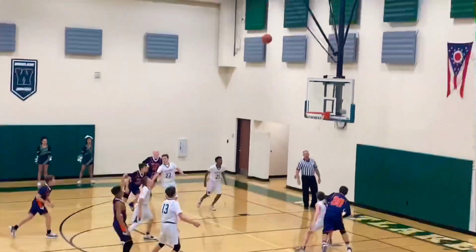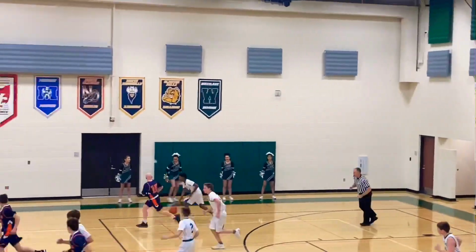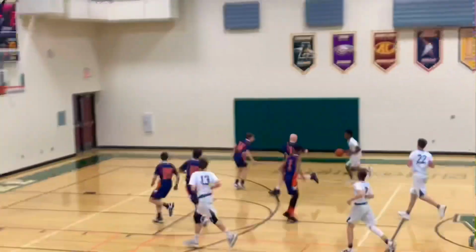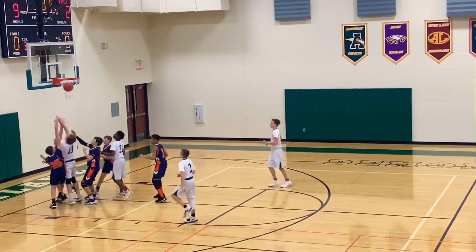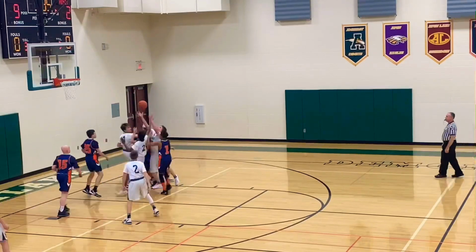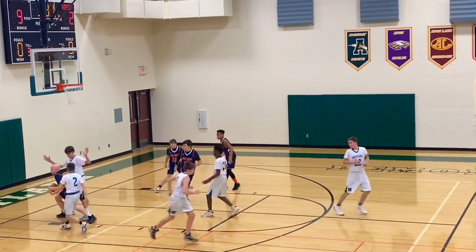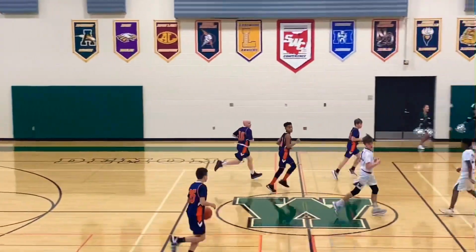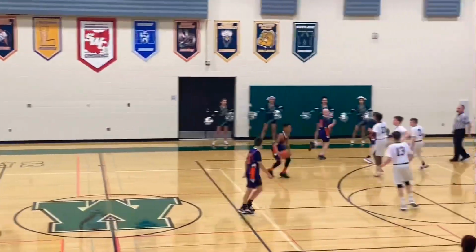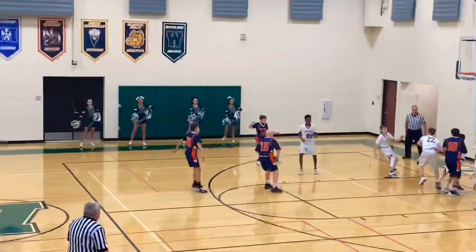One tries to shoot the three. Oh, never mind. Coleman's driving. Oh, no. Bucheri. Almost. 25 passes it to one. One goes up. Never mind.